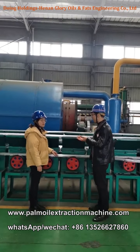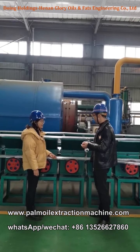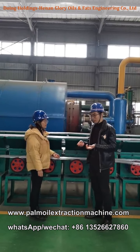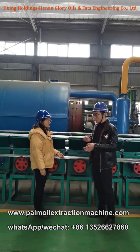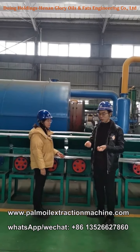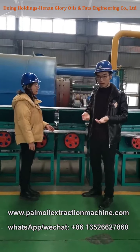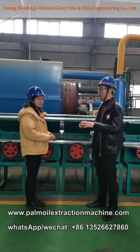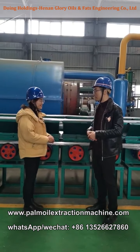So this machine not only has powerful electricity, you also have a DC motor. Okay, that's great. In Africa, there are lots of countries that don't have continuous power. If they want to run some machine, they need to buy a generator. A generator costs too much. So if your company can produce one machine with a DC motor, the customer needs no generator at all. It saves money for the customer.